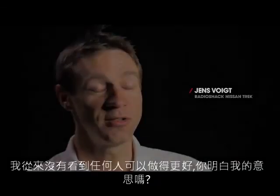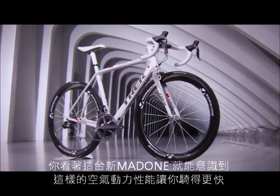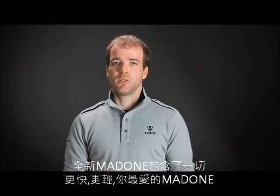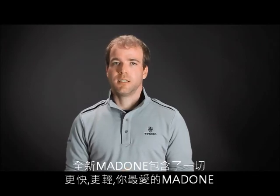We're going to win. I don't see how anybody can ever do any better than that. You look at the new Madone, how much faster it's going to be aerodynamically. That's the difference between winning the stage and losing the stage. The all-new Madone is everything. It's faster, it's lighter, and it's the Madone you love.